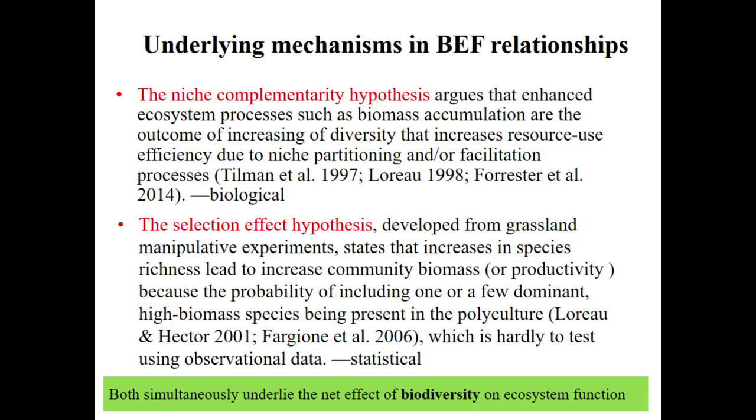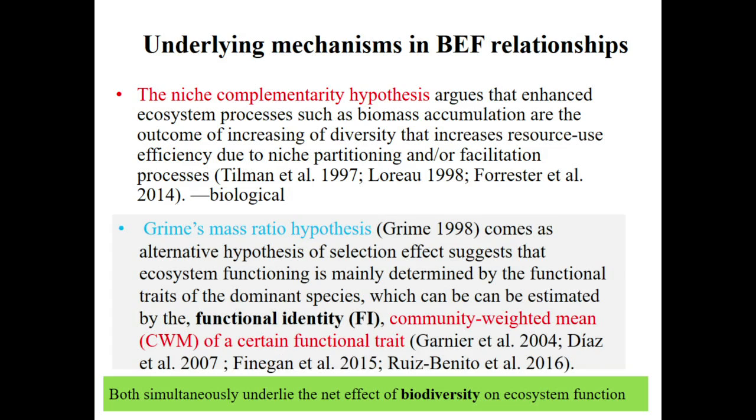The other is the selection effect hypothesis, which suggests a high diversity means a high probability of including one or a few dominant species. These two hypotheses simultaneously underlie the net effect of diversity on the ecosystem function. And another hypothesis is the mass ratio hypothesis. This hypothesis suggests the ecosystem function is mainly determined by the functional traits of dominant species, and does not have much relationship with the diversity. And the effects can be estimated by the functional identity, for example, the community weighted mean of certain functional traits.